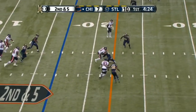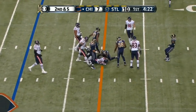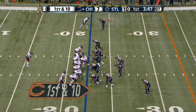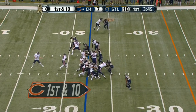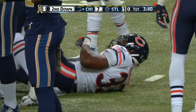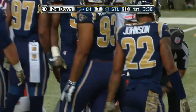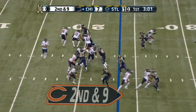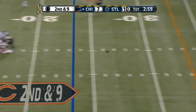Cutler on 2nd down to Langford out of the backfield. And he has a Chicago 1st down. 1st and 10, right back to Langford, and he gets one on the play. Yeah, Langford twitched in the backfield and simulated the start of the snap, and they didn't call a penalty. I'm sorry, yeah, 1st and 15. Yeah, 1st and 15. Next, Cutler fires.